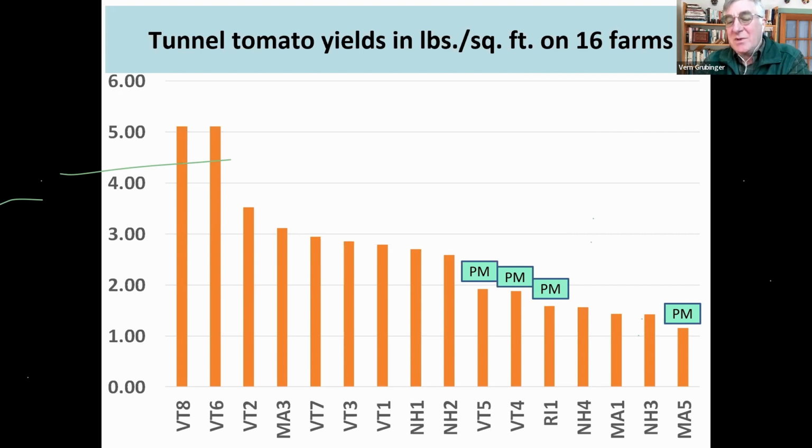So the two pieces are, what can I reasonably expect from this system? And a lot of that is how long you grow, whether you have heating systems, whether your irrigation, nutrition, pest control, all that's dialed in. And if it isn't, what can you fix? So this was just an eye opener to some people, like, whoa, some of my peers are getting 5 pounds per square foot. I'm getting 2. I need to up my game.